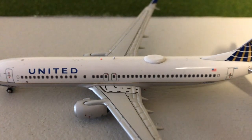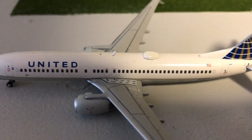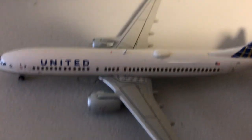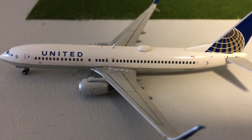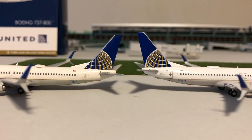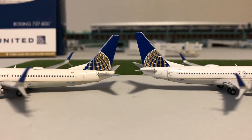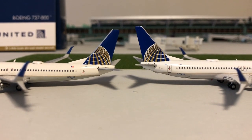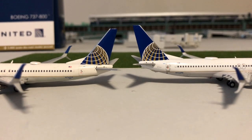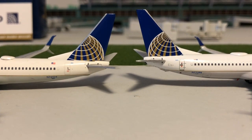We have the Wi-Fi dome and the top antenna. And on the Gemini Jets version, we also have the Wi-Fi dome and the top antenna and the red circle on top. So pretty much the top of these 2 planes look nearly identical. So I think both the planes did a good job on that. The NG models version seems to be a bit higher up than the Gemini Jets version. I'm not sure if this is because I've had the Gemini Jets version for a long time and it's worn down, or that it's just a coincidence, or that it is a fact that the NG models is a little bit more up than the Gemini Jets version, as you can see over here.